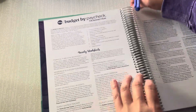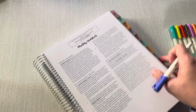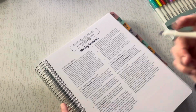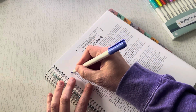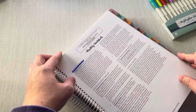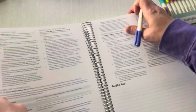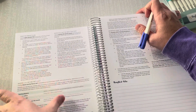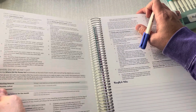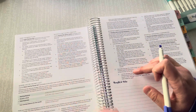All right. So we typically are not going to use these worksheets as much. So let's use the highlighter to highlight the budget calendar. It does have a chiseled tip. I did do that twice just to see what it would look like. And there is nothing showing through. If you hold it up in the light, you can see it, but when flat, you cannot.